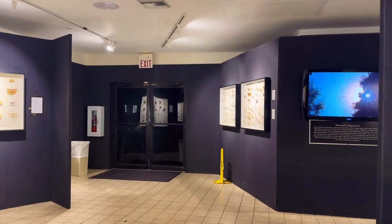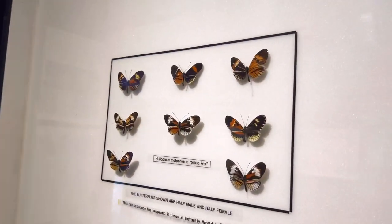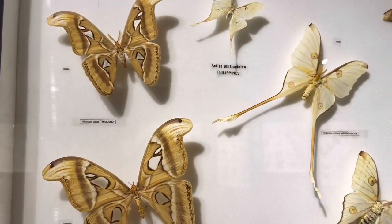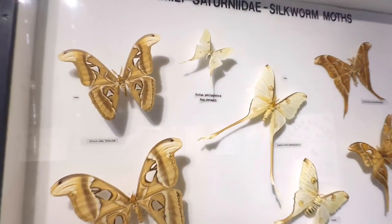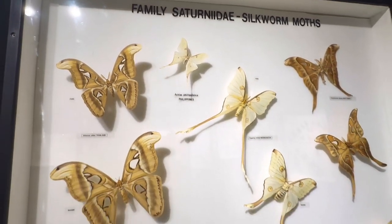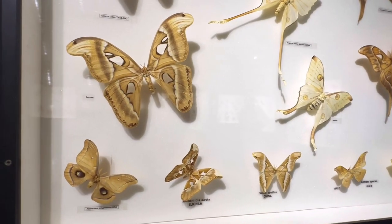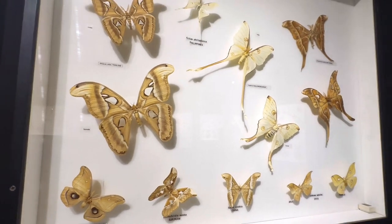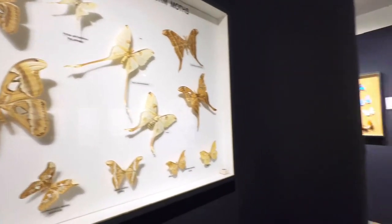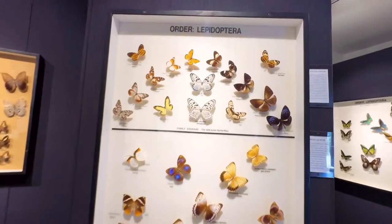Alright, so we are inside the butterfly museum now, guys. Different kinds of butterflies. This is a silkworm, one from the Philippines. Wow, how beautiful, this one is from the Philippines. These are the butterflies that produce silk for silk fabric. Those are the expensive silks. Here are all kinds of butterflies too.